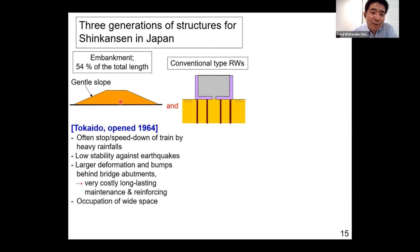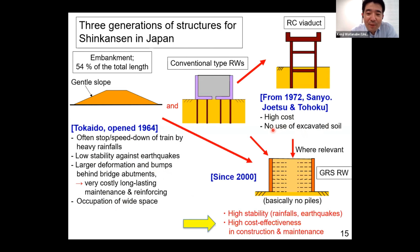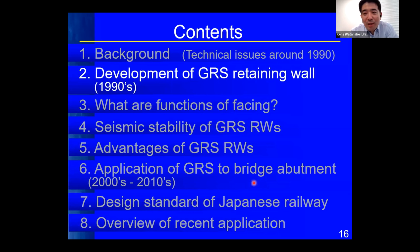Okay, then this is a summary of the three generations of structures for the Shinkansen in Japan. In the first generation, more than half was constructed by embankment or conventional type retaining wall. So the problem was low stability against earthquake or heavy rainfall, and larger deformation and bumps behind the bridge abutment. When we use embankment, it occupies wide space. The second generation, at around 1972, had high cost and no use of excavated soil, so it was not environmentally friendly. So in the third generation, since 2000, the railway engineers started to use GRS retaining walls because they have high stability against rainfall and earthquake and cost effectiveness in construction and maintenance. That is the brief history and background of how we developed and applied the GRS structures.